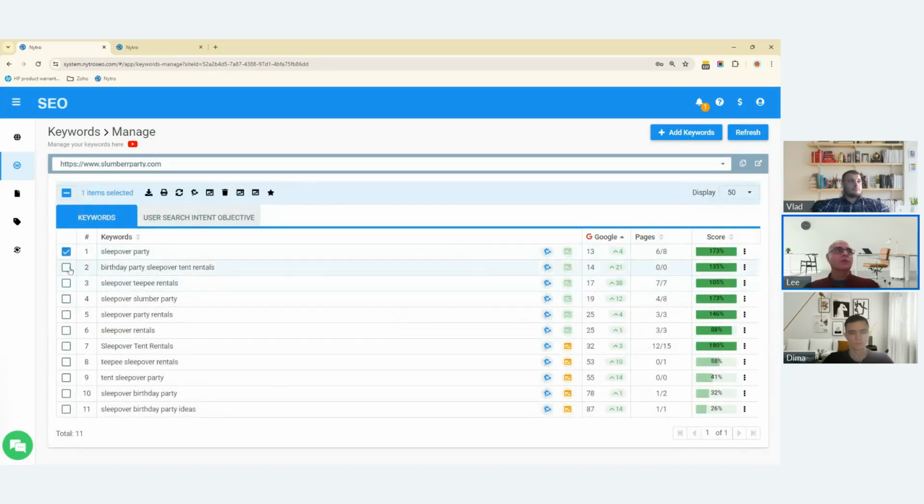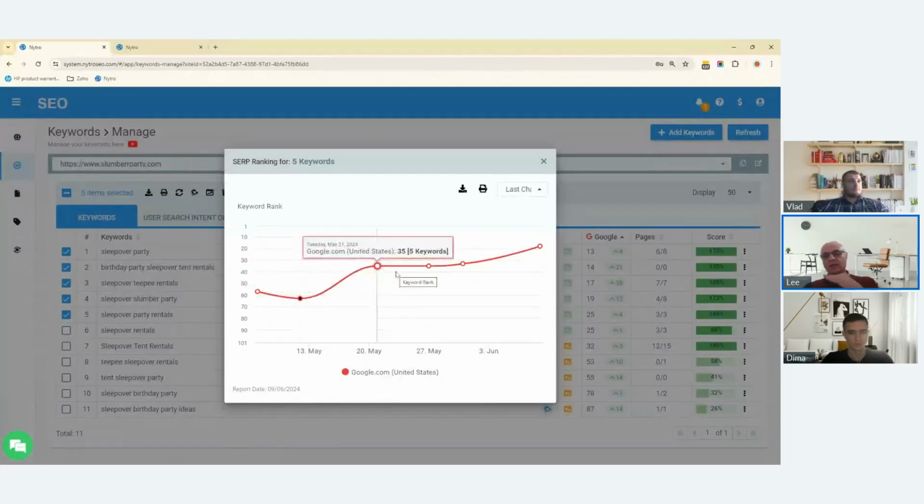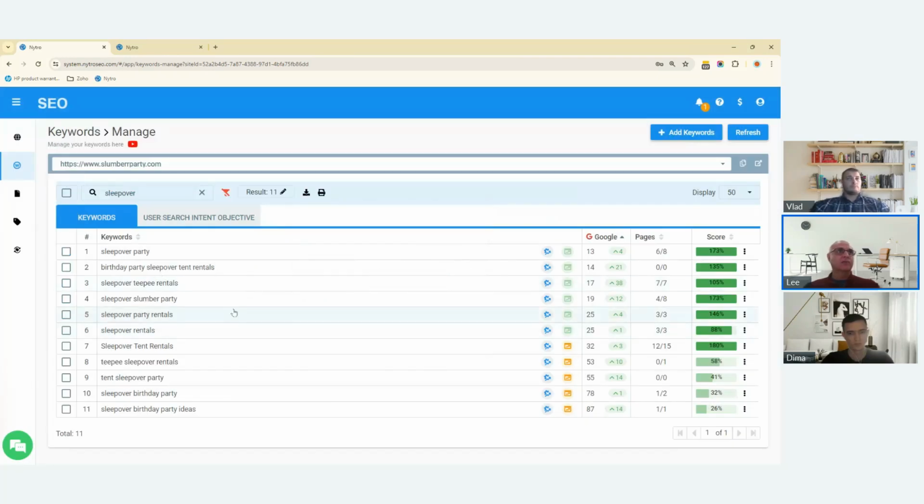You can also look at a trend of a group of keywords just to see how this topic is behaving. And the minute you add more, you can see a more stable trend. So you can see this started from about 50 to 18. So you can basically measure any topic like that and see how you're performing for a certain activity that you're doing. So that's the idea.